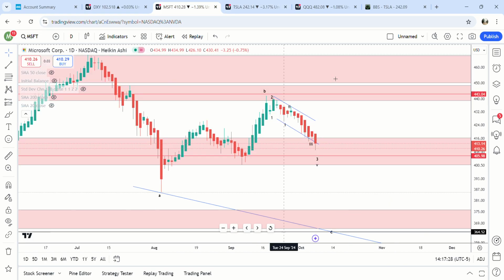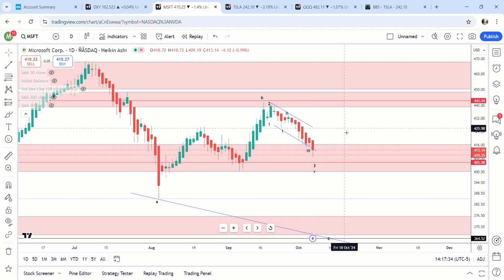I'll talk about Microsoft real quick. That hit basically my target that I laid out in the Mag 7 video yesterday. Might be a smart place to buy some calls for a run up into their earnings report.